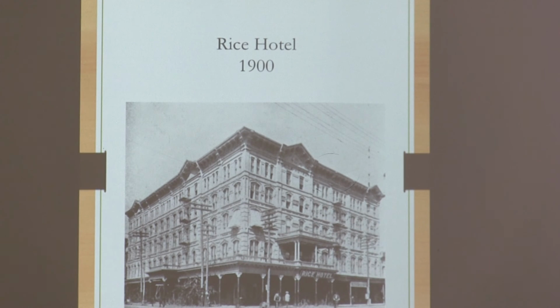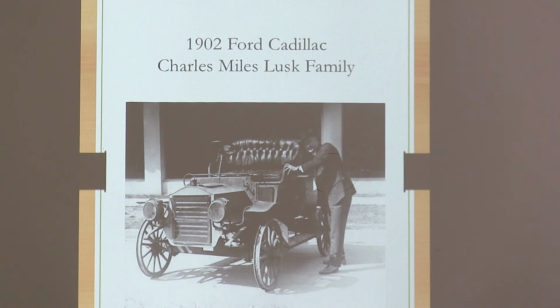This is what the Rice Hotel looked like when the Lady Washington chapter was founded in 1898. Good thing I'm going so fast. Good thing I know the material.